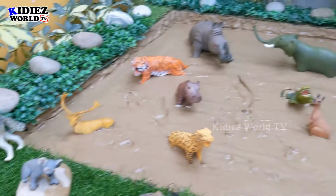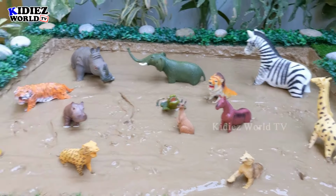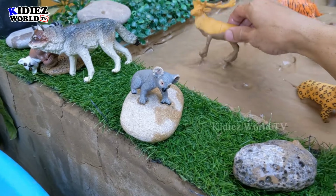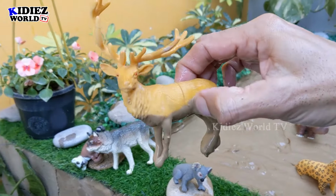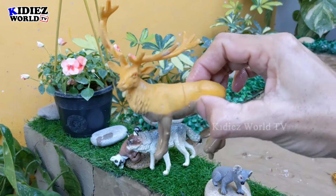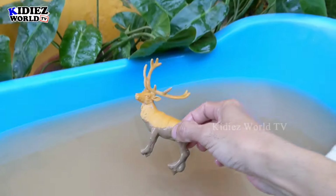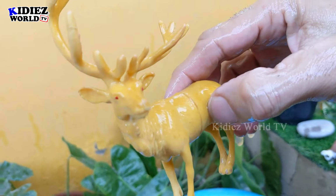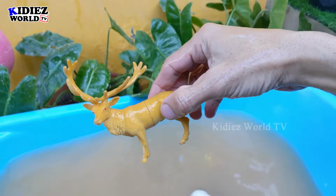Let's check out the next one. What do we have next? Reindeer. Let's go for this reindeer, a big zoo animal. We have reindeer, who has a bunch of horns on his head. Let's wash him. Here we go, reindeer.